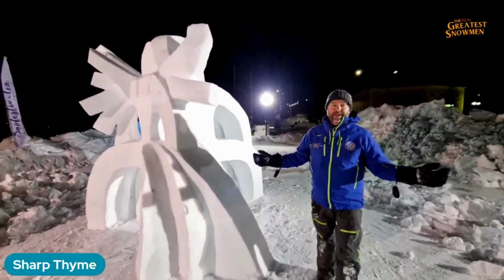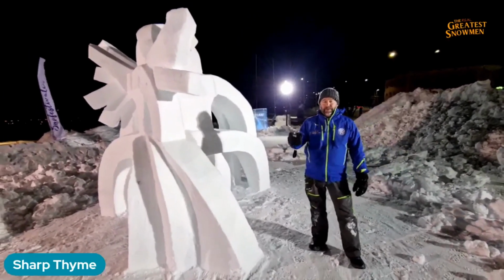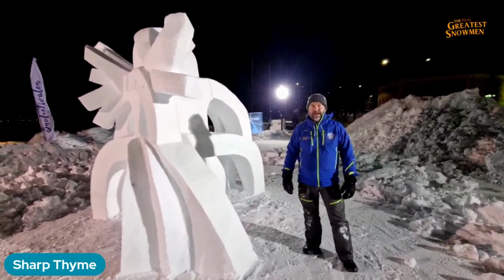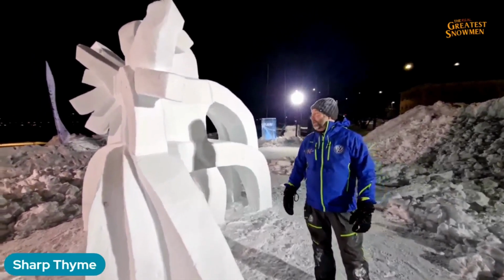So we've done it. We've never done a sculpture in 2 days before. The guys next to us have completed theirs, so that means that Kiruna's got 2 firsts. They've never had any sculpture ever completed in 2 days. And 2 teams have done it, so we're really chuffed about that.